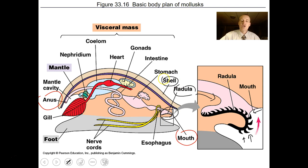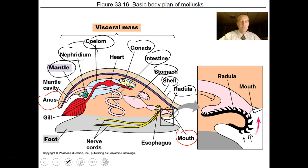You can see the shell. The shell is made by the mantle, which is the purple structure that you see right here. And through the mouth all the way to the anus, there's a series of stomach, intestines, and digestive glands that aid in digestion. They do have the nephridium for excretion. They do have a cilium. They do have male and female parts, gonads, that they can use for reproduction. And sometimes they have ganglia and little nerve cords that will extend out. There's that muscular foot that it uses for movement or locomotion. And they do have gills to extract oxygen out of the water, and a heart, and then a pumping vessel. And it has an open circulatory system.